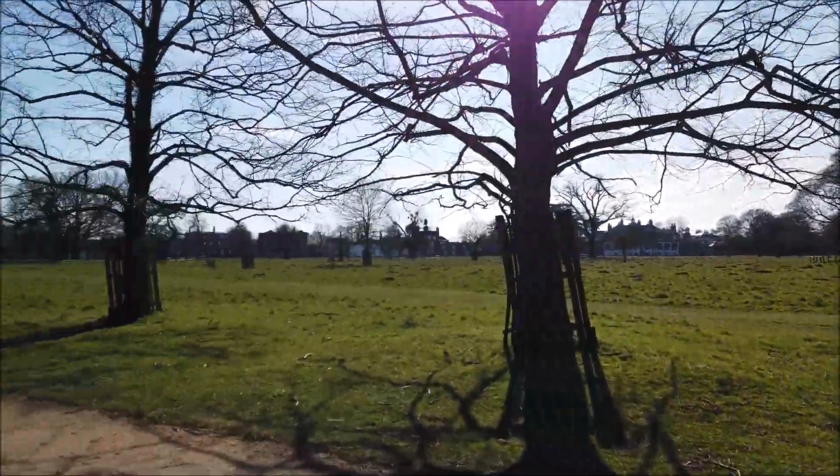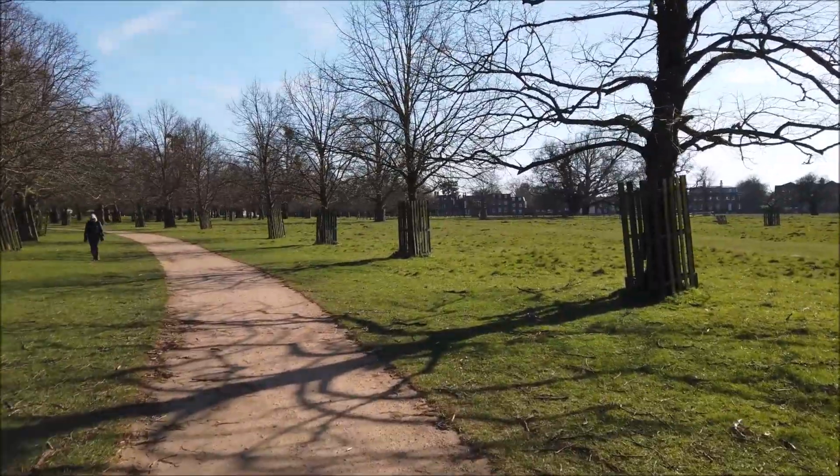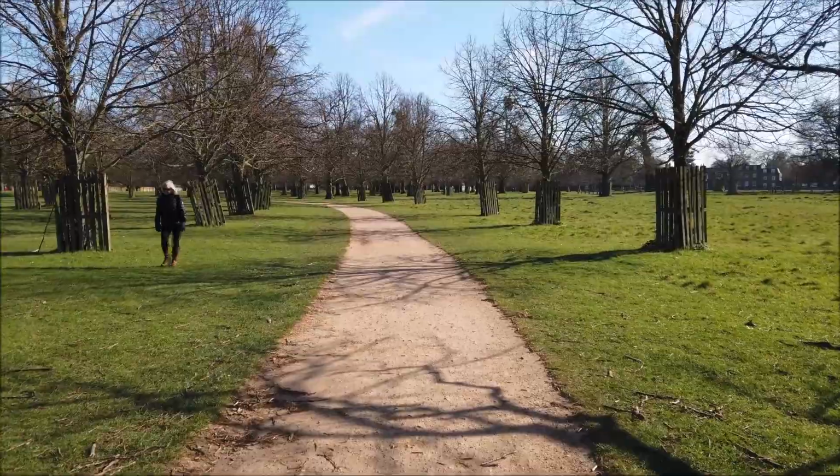So we're going to walk along this path now and head, it's just a few minutes walk from here, to Hampton Court Palace, well known obviously as home of Henry VIII.